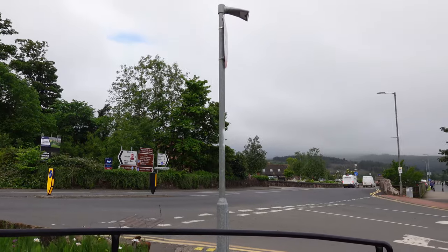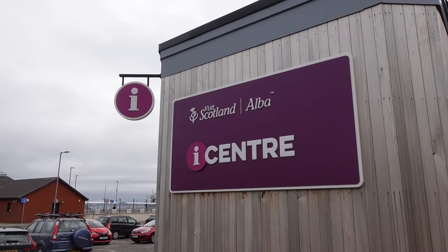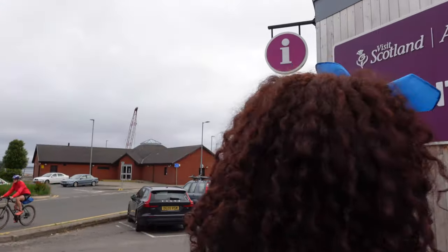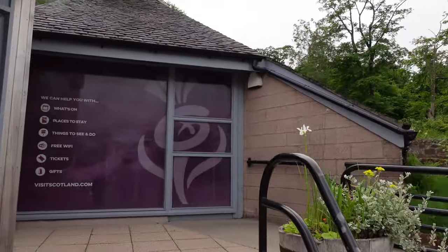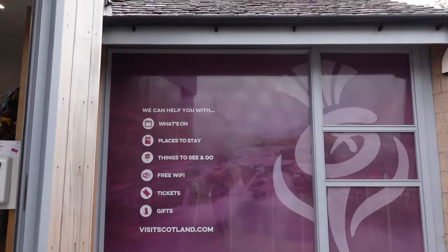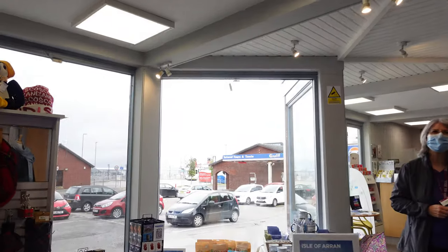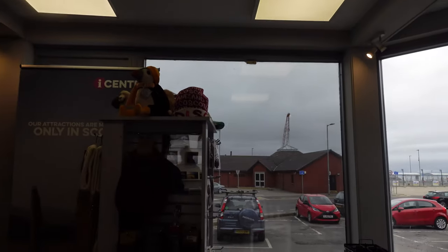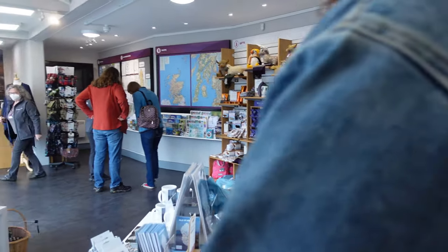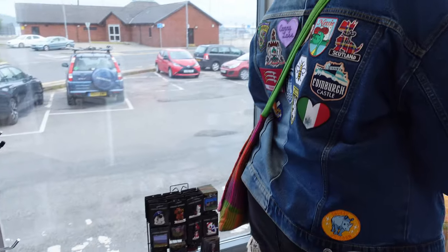So we decided we were going to stop, let the traffic go ahead, and actually find out what we can do on the island. There's a nice little information centre right off the ferry we just came off, so there you go. Let's have a look. Hi there! Hey, how can we help you? We'll just have a look around. Yeah, sure. If you need anything, just ask. Oh, thank you. So we've got all the villages around the island, coastal road.